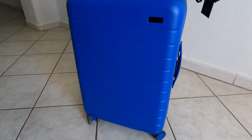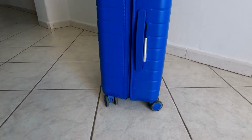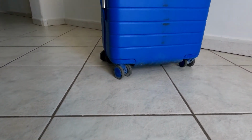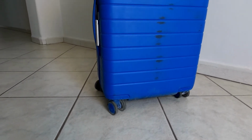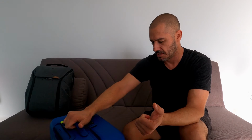Let me just get into the video here and start telling you guys a little bit about my experience with this piece of luggage. Starting with the exterior of the bag, you'll see that I've put this one through the ringer a little bit. It definitely has some battle wounds, scuff marks, whatnot. I've been traveling with this in the year of 2020, so it hasn't actually been out and about nearly as much as I was anticipating.